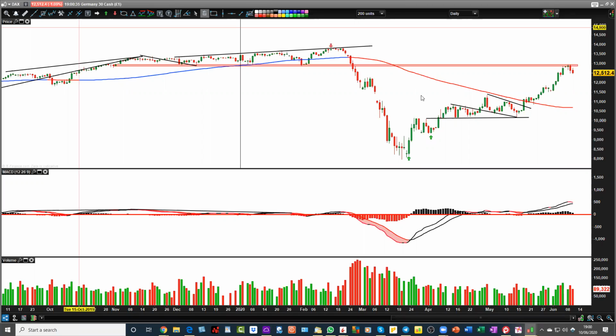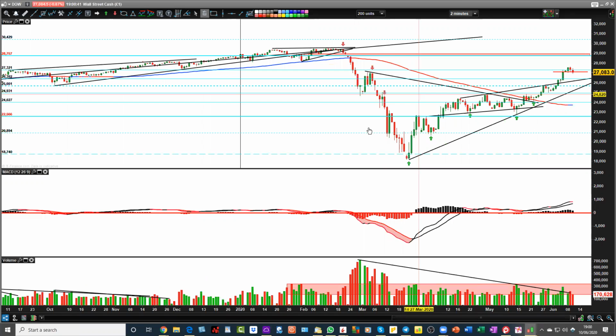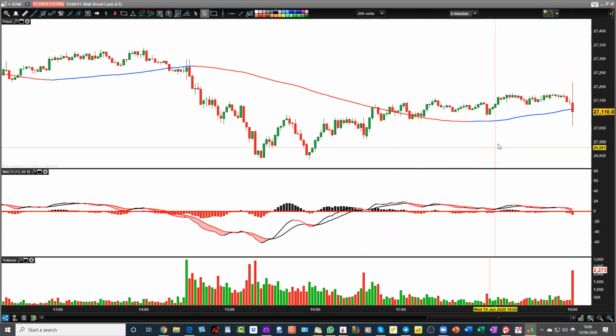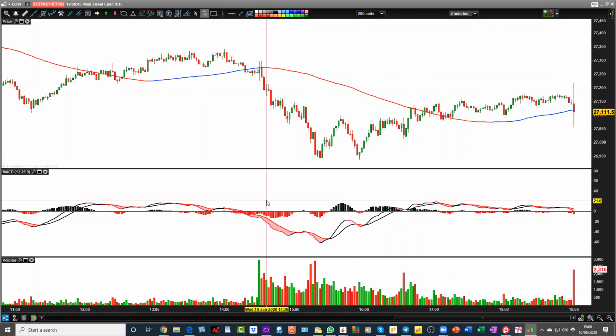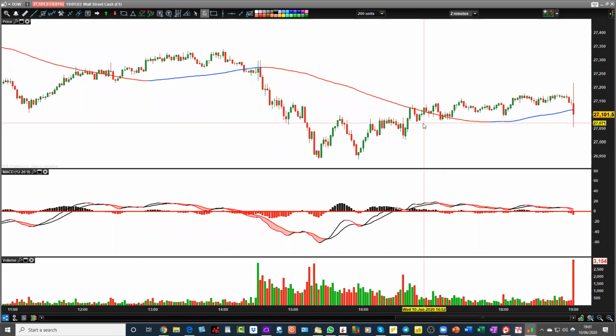If we just look while we're online, if we just look at what's happening on the Dow, we just got a horrible, horrible violent spike. So what I would normally do is wait until we get a bit more data under our belt and then start to look for a way to trade that. But quite often with these things, it's best to trade the day after rather than the day itself.